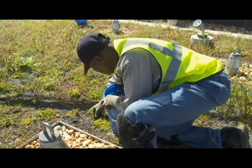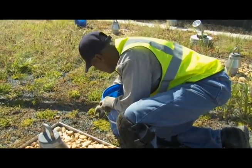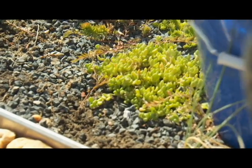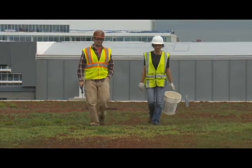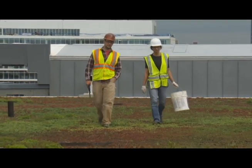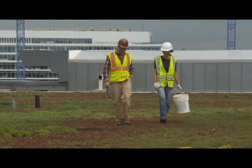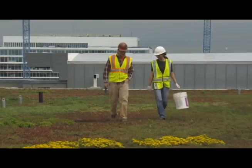Green roofs have so many benefits, but to realize those benefits over many years, green roofs require maintenance. For most of us, weeding a garden is a dreaded chore, but for the professionals who maintain the green roofs in DC, weeding is just part of the fun and a chance to commune with nature in the middle of a concrete and asphalt jungle.